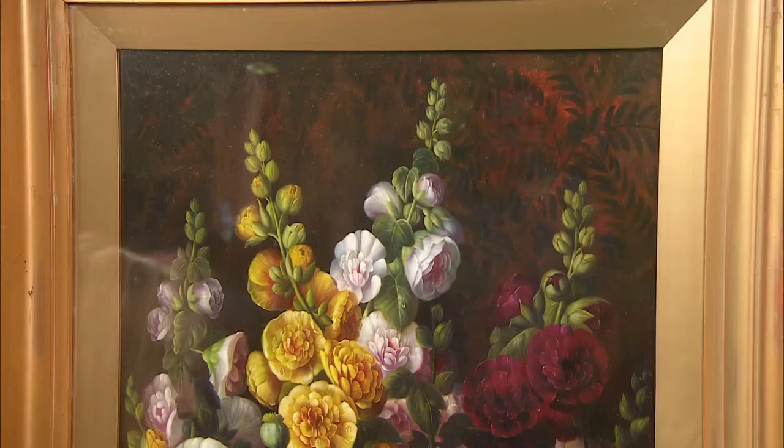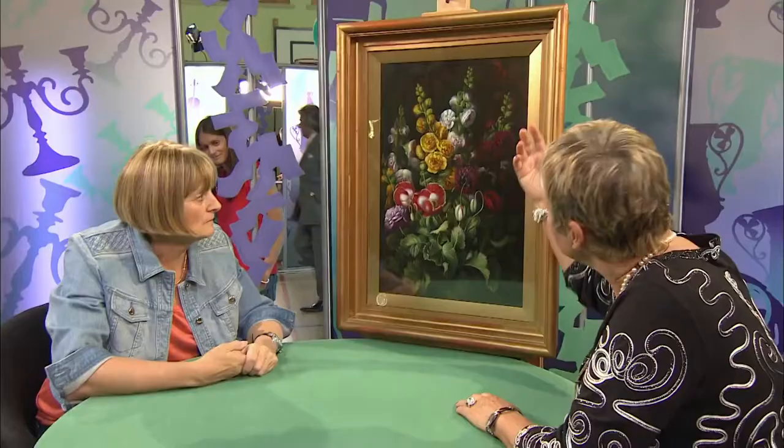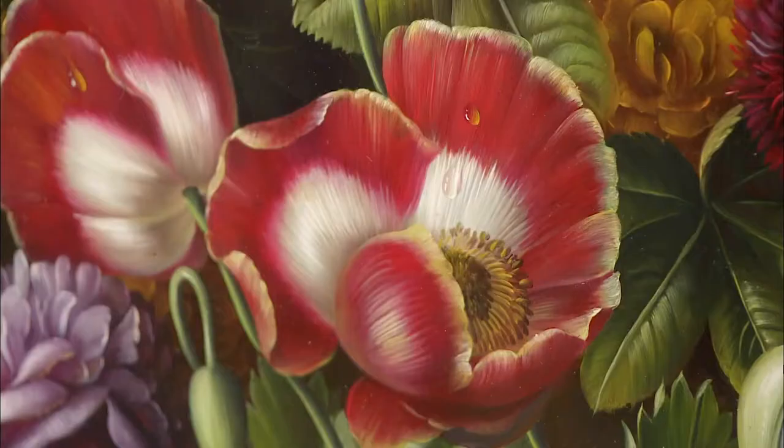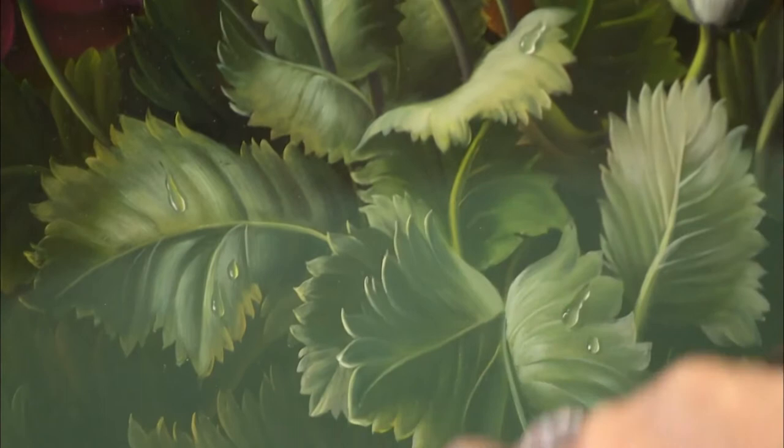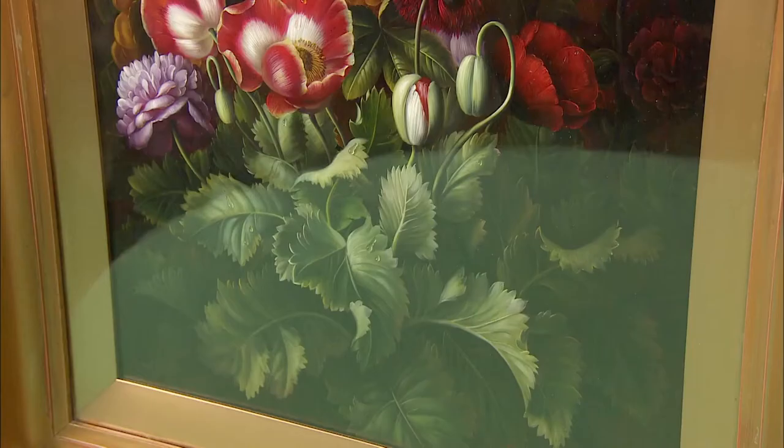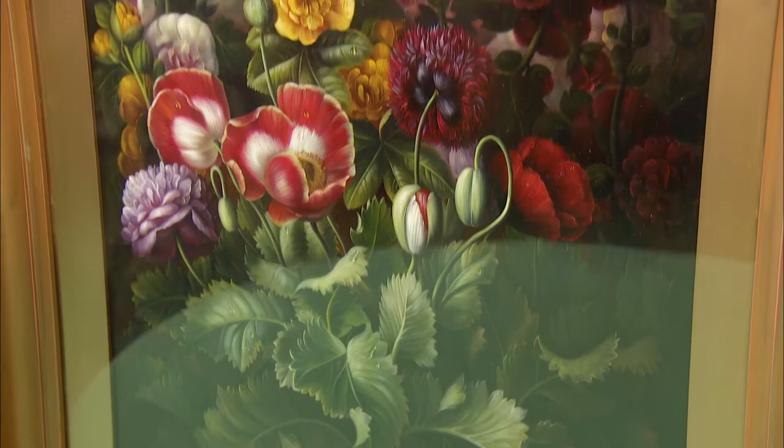Yes. It's rather pretty, actually. It's very summery, and I just love all these flowers. They're so pretty, and some of the little dewdrops. It's quite a nicely executed picture. It's an oil covered in glass, which is very unusual, because normally you don't do that at all. Very pretty. All right, I'll put some money on the table. Right. See where we go.